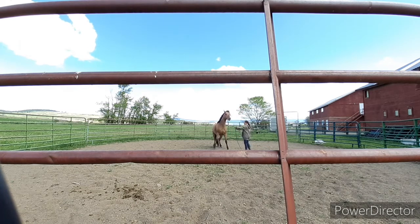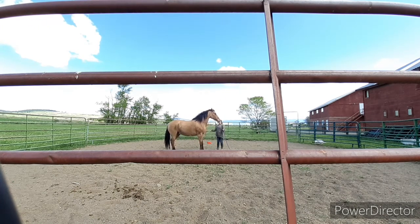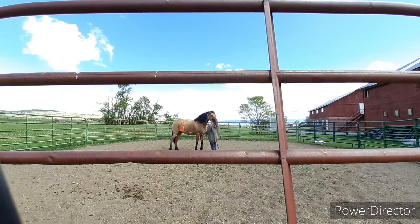So here we are doing the flag, and right there you see me tap on him. That's because, if you've seen, he's walking in on top of me. He's side passing into me. I don't want that. Again, if he's going to spook, I want him moving away. Right there, he's trying to hold it in, and he actually does. I kind of like that because he's not dragging and overreacting. He's actually thinking.